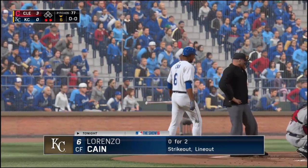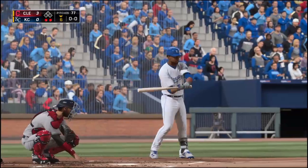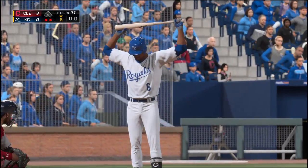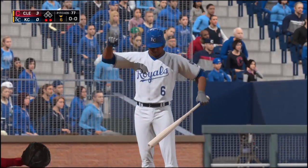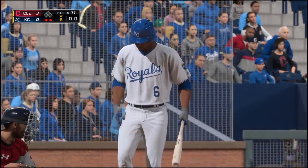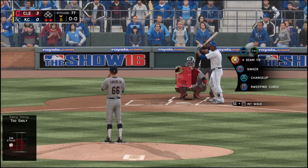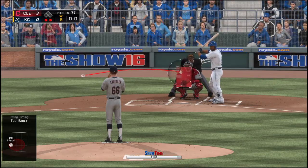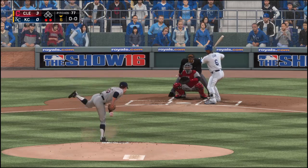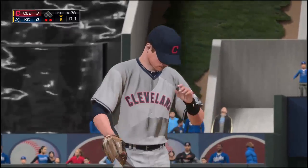Lorenzo Cain will stand in for the 3rd time now, still without a hit, so that streak could be in a bit of jeopardy. And I think that's in the back of his mind, but it's not something he's really focused on. He just wants to get up there and put a good swing on the ball. Hey, come on. Get ahead, stay ahead. Outside target here, and he hits it for strike 1.